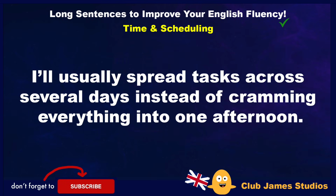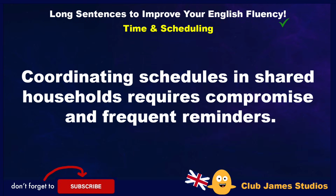I'll usually spread tasks across several days instead of cramming everything into one afternoon. Coordinating schedules in shared households requires compromise and frequent reminders.